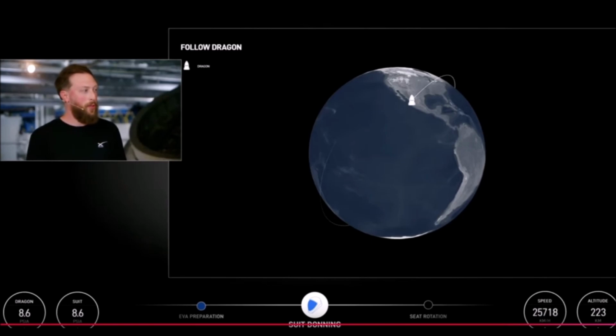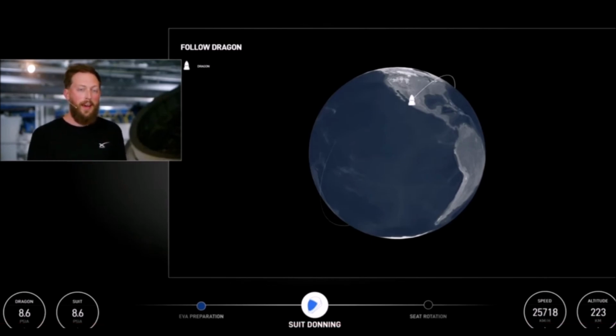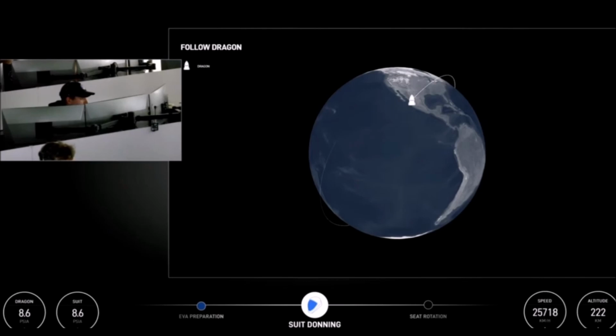Numbers at the bottom of your screen, you've got a couple right now. That one all the way in the bottom left corner, that's your Dragon cabin pressure. That's in PSI. SpaceX Dragon, you're ready for seat rotation. SpaceX copies. Initiating seat rotation.